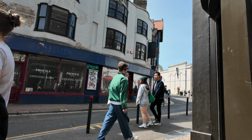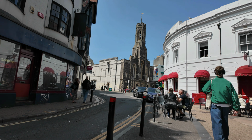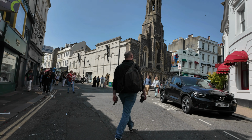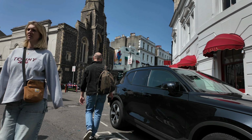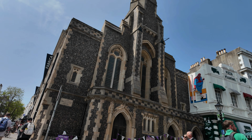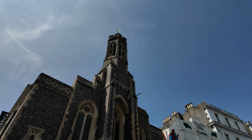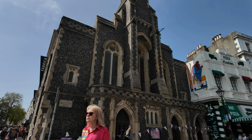Now this one takes us around. You can go right, which takes you onto North Street. You've got various pubs and places to eat here. You have the church on the corner. It says, in this church, formerly known as Trinity Chapel, Frederick W. Robertson preached here from 1847 to 1853.